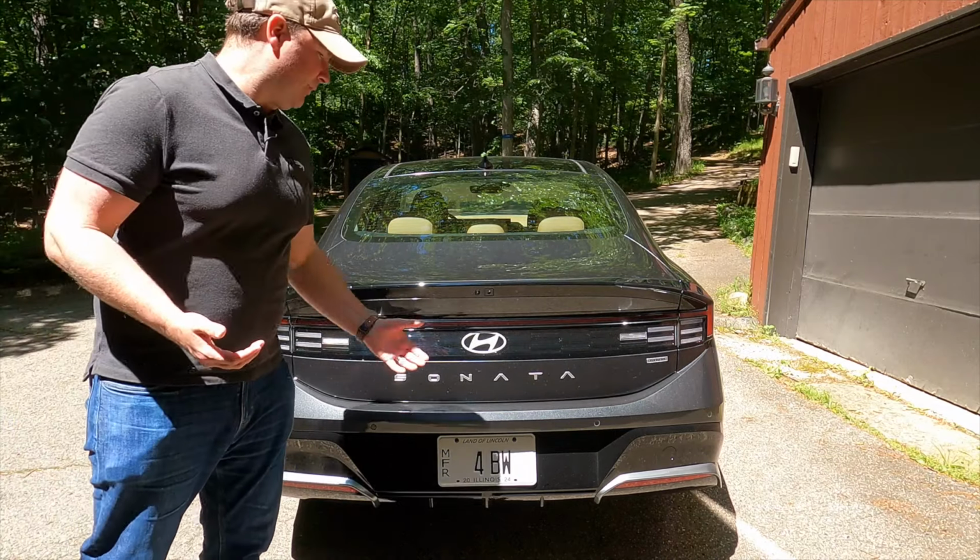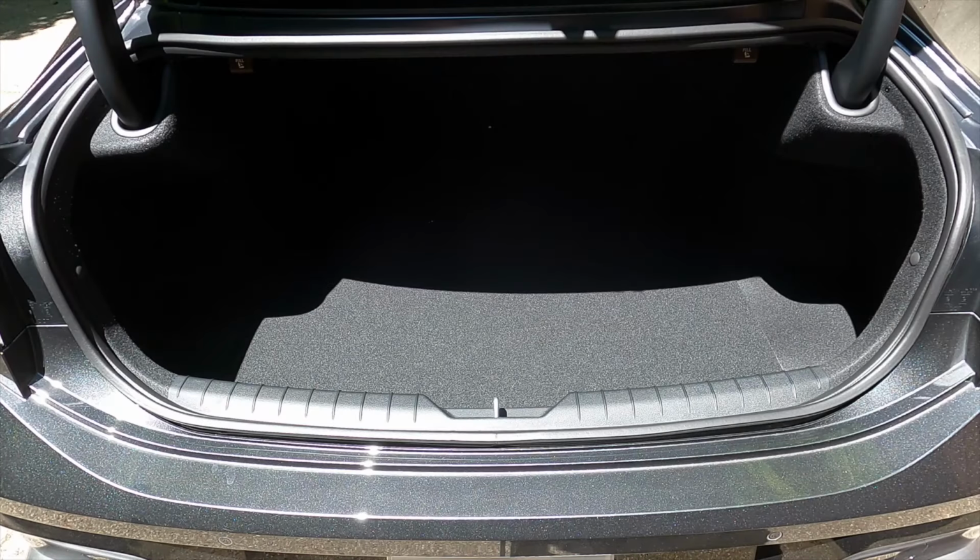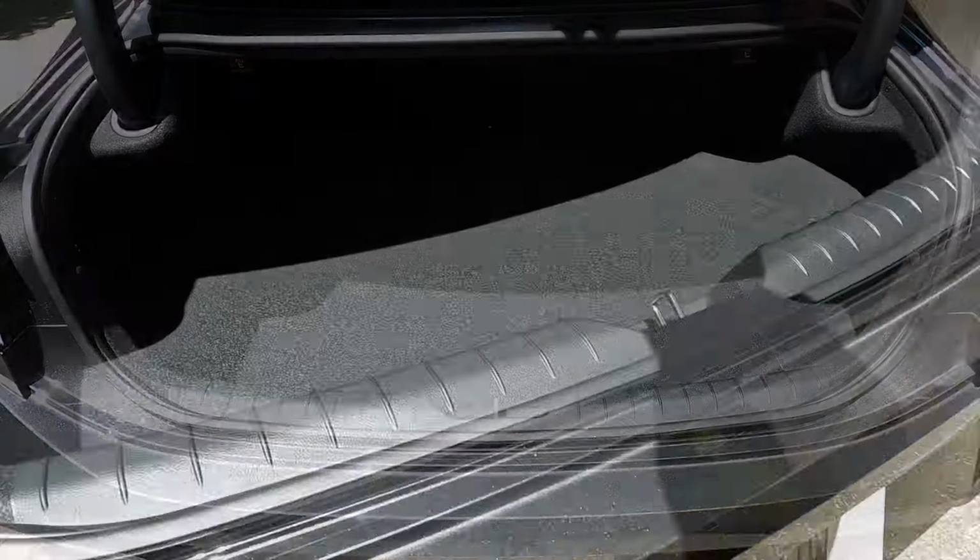On the other Sonata trims, it is a hands-free trunk. The sun is nice and bright, so I'm actually going to switch to a different camera to show you that you have 16 cubic feet of space in the trunk, a nice low loading floor, and a nice wide space.